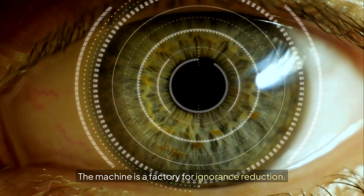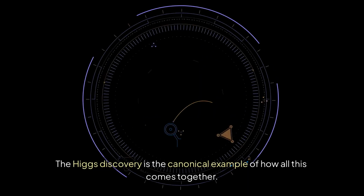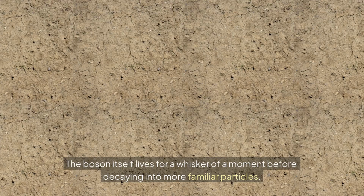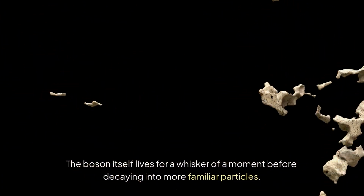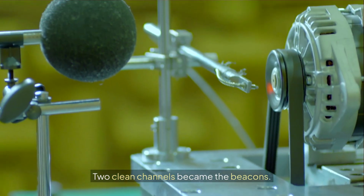The machine is a factory for ignorance reduction. The Higgs discovery is the canonical example of how all this comes together. The boson itself lives for a whisker of a moment before decaying into more familiar particles. 2 clean channels became the beacons.